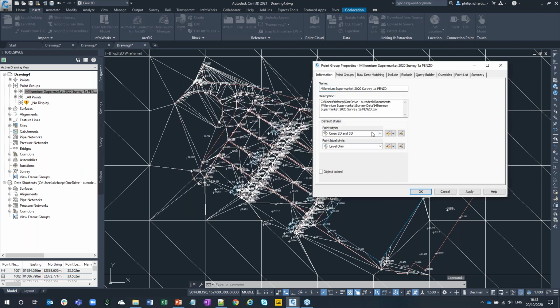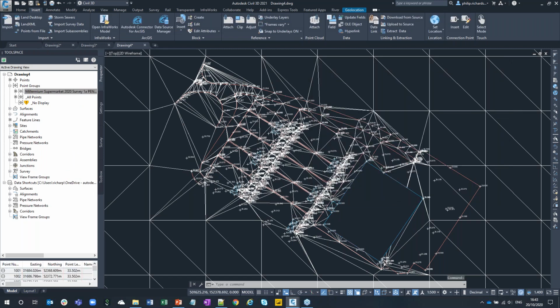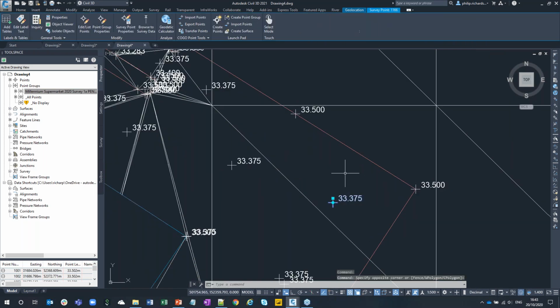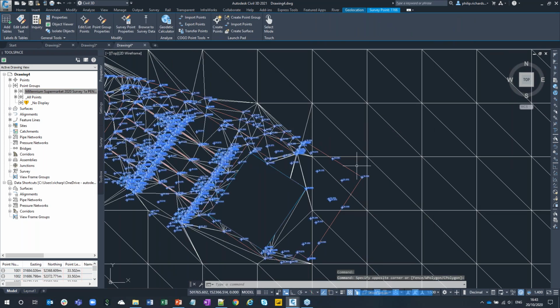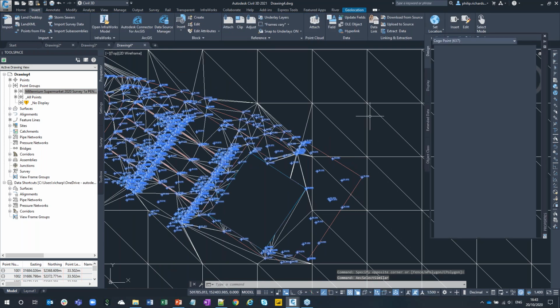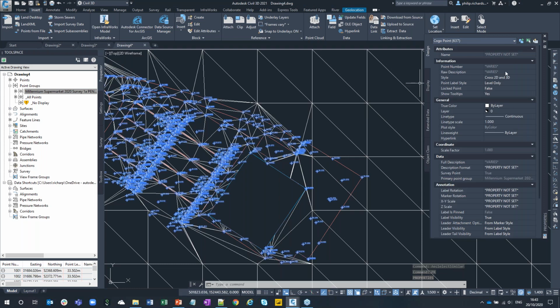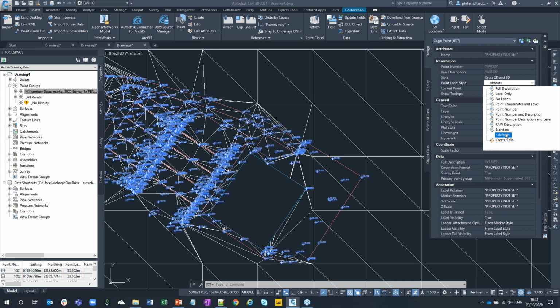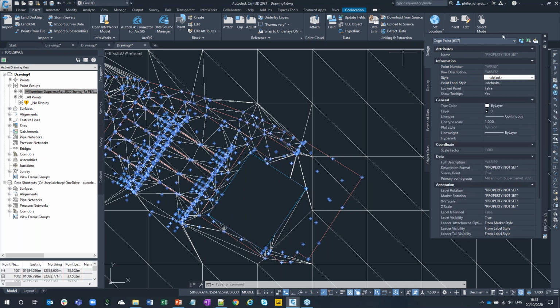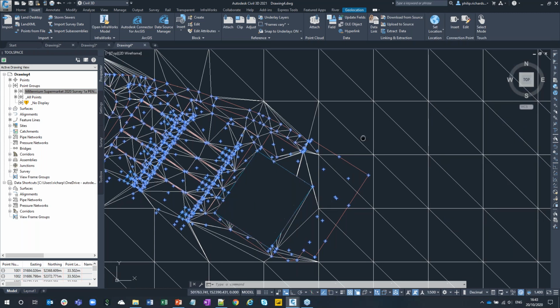I'm just going to see if I can turn those to no label. Okay. One little thing, sometimes you find templates have overrides set on them. What you need to do is come and force it here to make it default, and then the styles start driving everything again.